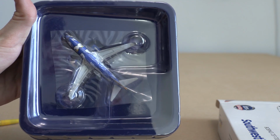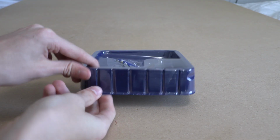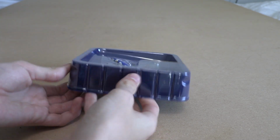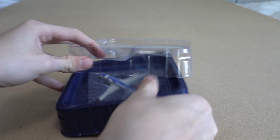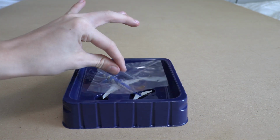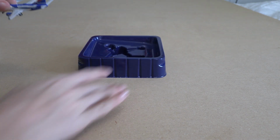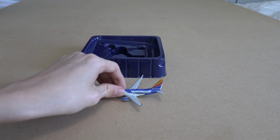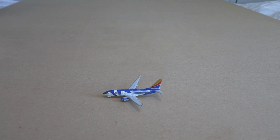Just pull it out, and there is the aircraft. As you can see, you have your typical Gemini Jets plastic covering. You just have to pop this right off, and then it comes in your plastic sheet, and then here is the aircraft. I have heard some very bad things about this aircraft, but also some very good ones, so I'll be going over my opinions on the aircraft.